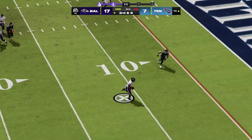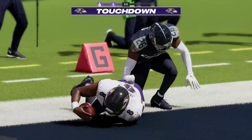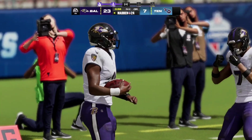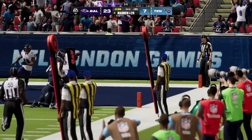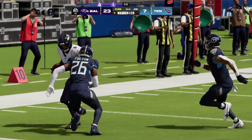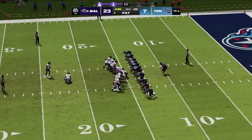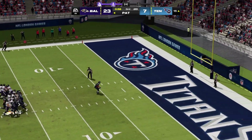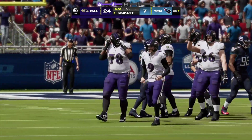From the gun, Jackson. Flush to his right. And he'll take it into the end zone for a Ravens touchdown. Lamar Jackson taking it in from 14 yards out. And the Ravens go coast to coast and finish the drive off with 6 points. Tucker now for the extra point. And that'll make this a 3-score game as the lead moves to 17.